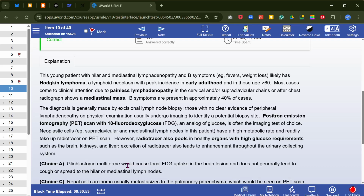This patient with hilar and mediastinal lymphadenopathy and B symptoms, fever and weight loss, likely has Hodgkin lymphoma, a lymphoid neoplasm with peak incidence in early adulthood. Most cases come to clinical attention due to painless lymphadenopathy in the cervical or supraclavicular chains, or after chest radiographs show a mediastinal mass. B symptoms are present in approximately 40% of cases. Diagnosis is generally made by excisional lymph node biopsy. Those with no clear evidence of peripheral lymphadenopathy on physical examination usually undergo imaging to identify a potential biopsy site.